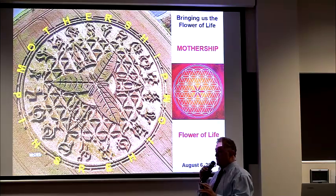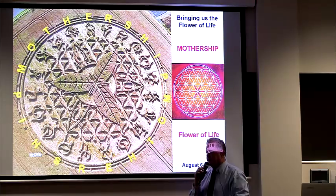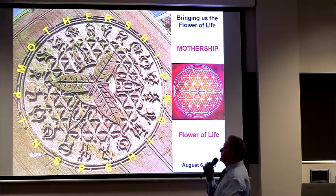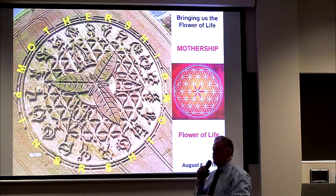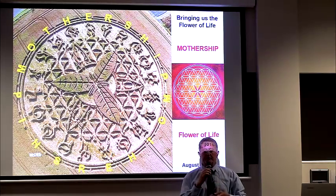Obviously, whoever the crop artists are, they could have just gotten the image off the internet. They didn't have to go to the guy. No fakers were seen there making it. They estimate this thing, if there had been fakers there, this is a pick your own farm, a minimum of 3 days for a team of 12 people to make this. Minimum of 3 days.